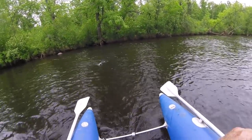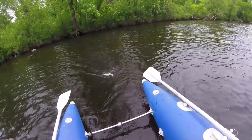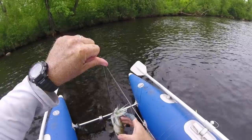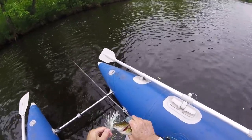Well, he ain't no giant. It's a smallmouth. I'll take you.